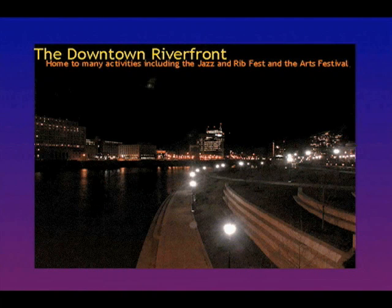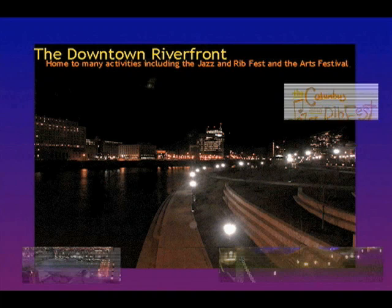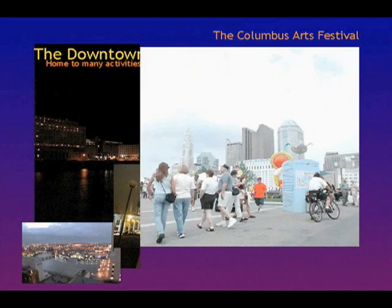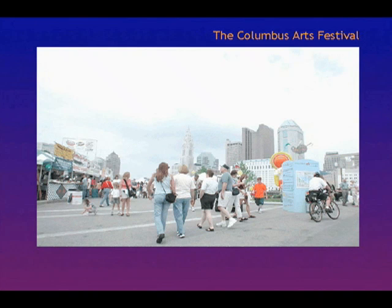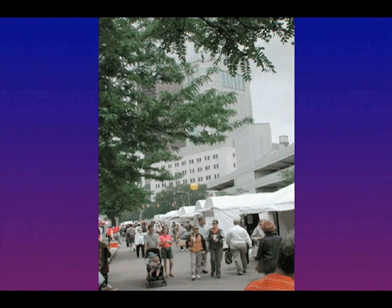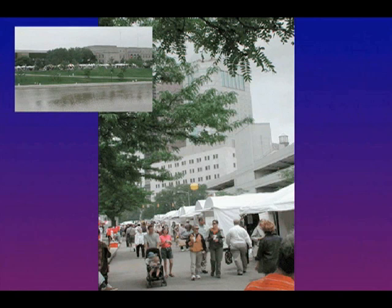For great music and great food, you just can't beat the Columbus Jazz and Rib Fest. Held downtown at the riverfront, this event brings some of the best jazz artists to Columbus. Also down at the riverfront is the Columbus Arts Festival. It's been a tradition for almost 40 years, bringing artists from around the nation to share their creativity.